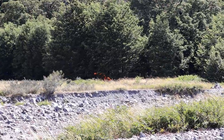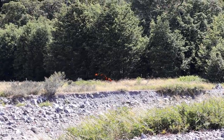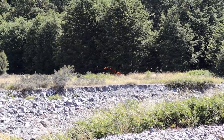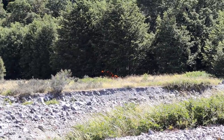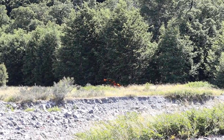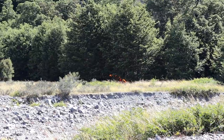There's my camp over there. You can see the orange of the fly up. Not too far away from the river. Not safe to be walking down here once it gets dark though. It's going to be too dangerous.